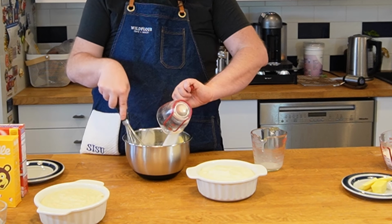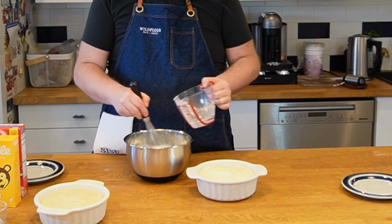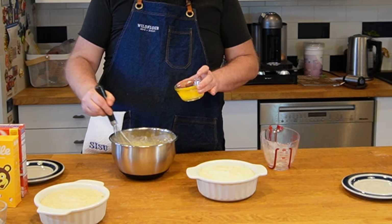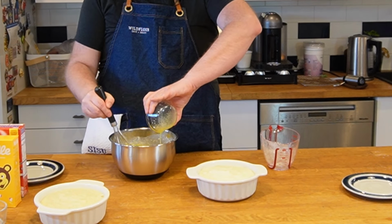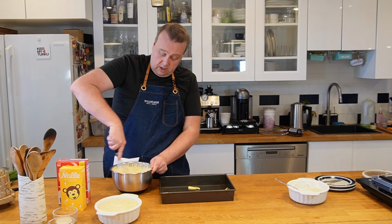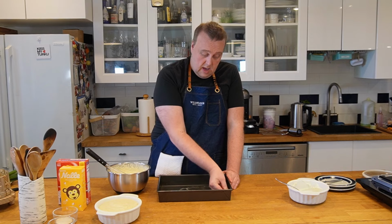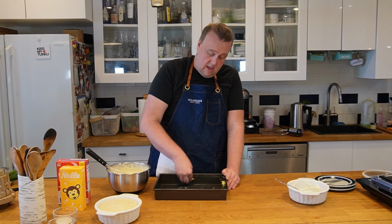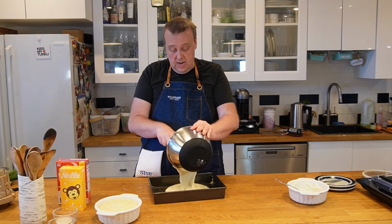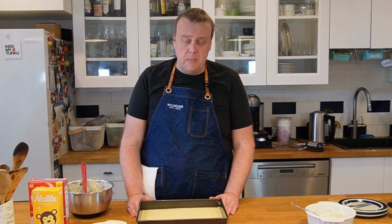I'll add half a cup of sugar. I'll add 2 deciliters of flour, 75 grams of melted butter, and of course you can't forget the cardamom. And I will just mix all this up. And I'm gonna butter my pan. And now I'm gonna pour the batter in my pan over here. This is now gonna go in the oven, 400 degrees Fahrenheit, about 200 Celsius for about 40 minutes.